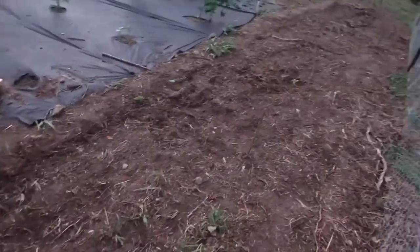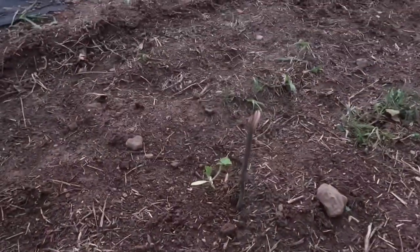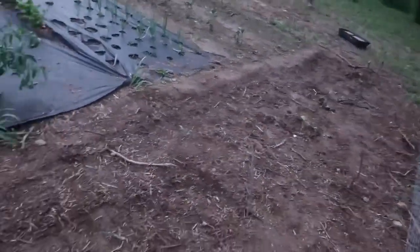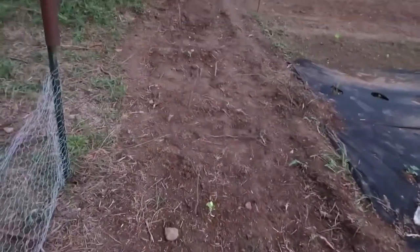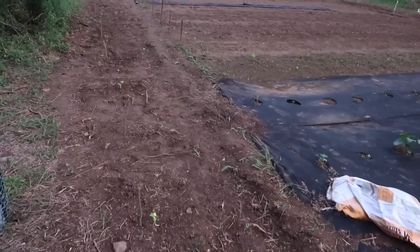When you walk past that, you'll see a row of little sticks, and each stick marks a seedling or a seed, and every other stick is a seedling or a seed. This is the edge Evan tilled last week, and it goes all the way down, and this is all squash, varieties of squash, all mixed up.